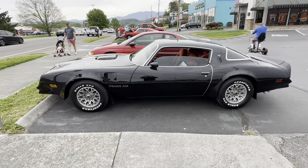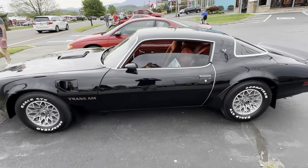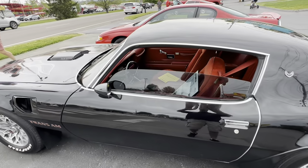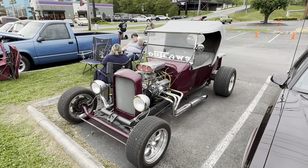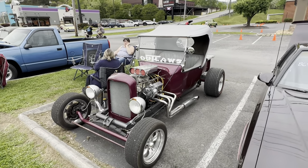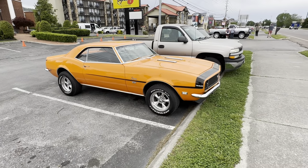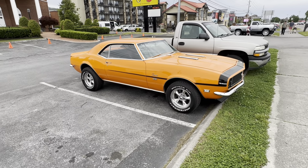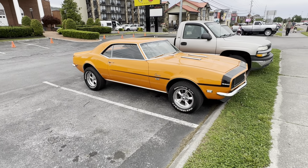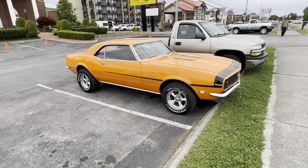Nice little black Trans Am here. Little roadster sitting here. And here's a 68 Camaro. It's orange. Got the nose stripe on it. And I got it sitting up a little bit too. I like that. And sorry for the big truck.